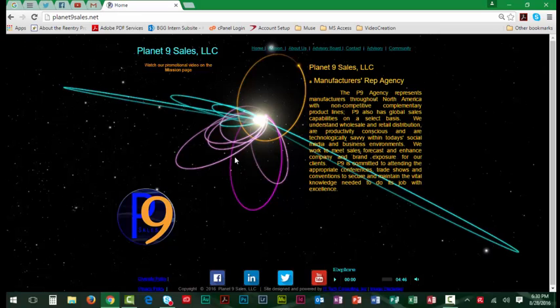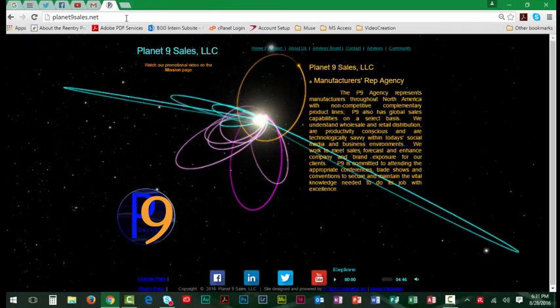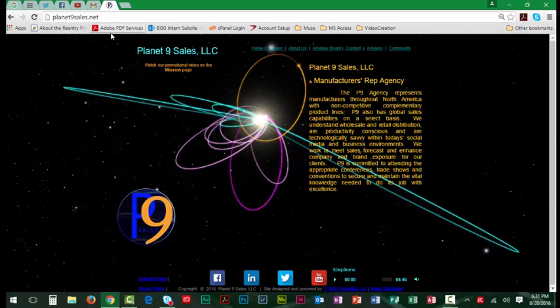So how do you go about pinning this website so that it's always available? Simply come up to the tab and right click on it. You get a drop down menu and one of the options is Pin Tab. We've probably all seen this a million times, but we never really knew what Pin Tab does. Well, here's what it does. If I click Pin Tab, notice it shrinks the tab down and leaves just the favicon. So I know that this is P9 because I can see the P9 logo here. If I want to get to P9 quickly, I simply click on it.